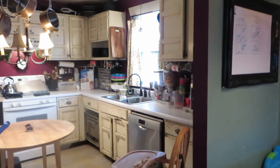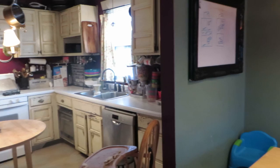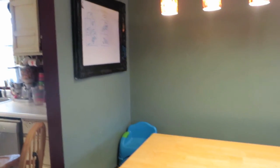So I'm going to start here in the corner. This is the kitchen, and there's a doorway that comes into our living room. And the first thing in here, well, I guess we could talk about the wall color. That's not really about organizing, but I will tell you how I chose the paint color for my walls.